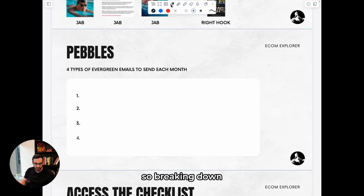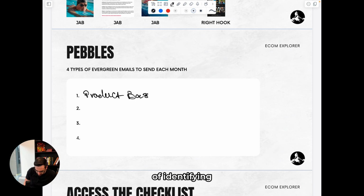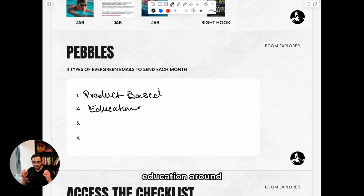All right, so breaking down the 4 pebbles, I'm just going to go through them really quick. The product-based email first. This is identifying your product and showing people a little bit more about it and highlighting the product. It's not necessarily geared towards trying to sell, but you always put a call to action in your emails, right? Next is an educational piece. So it could be something along the lines of education around your product or your niche, how to, top 5, product highlights, behind the scenes, that kind of thing.